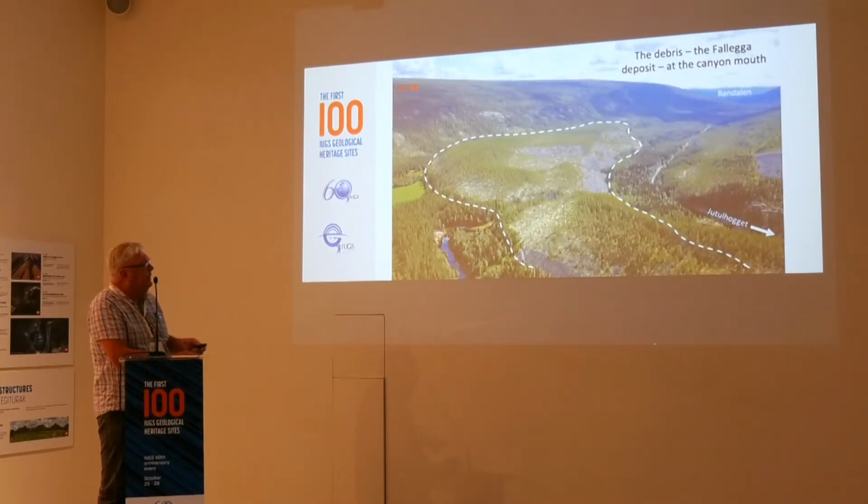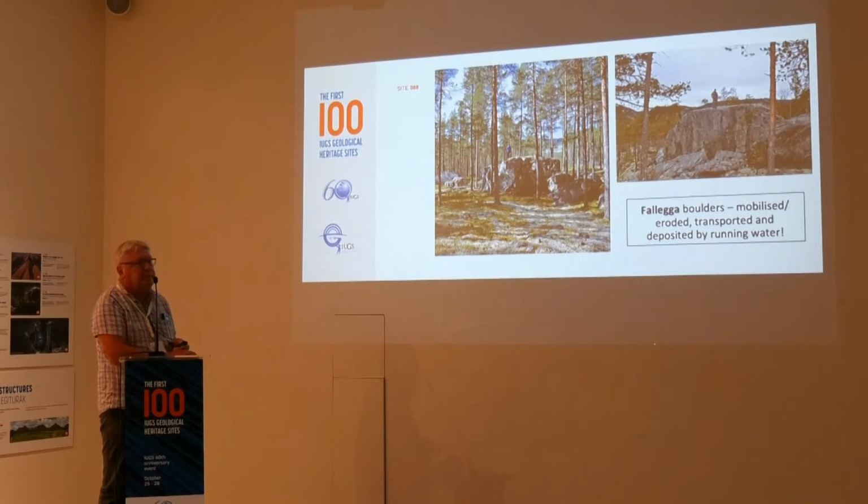And below the canyon, beneath the canyon, you have this, I should call it the king of debris flow. It's a huge scree deposit at the canyon mouth. And you will find stone blocks as tall as houses scattered around in that area, all moved by running water.